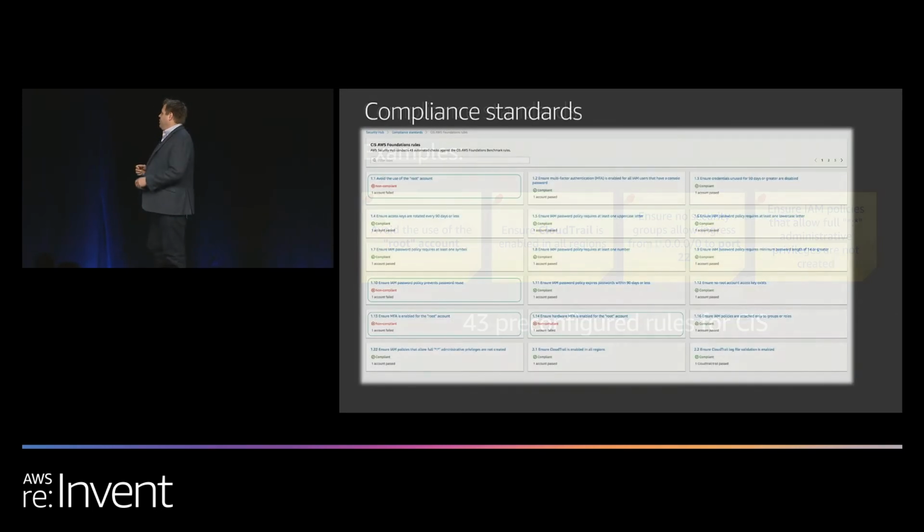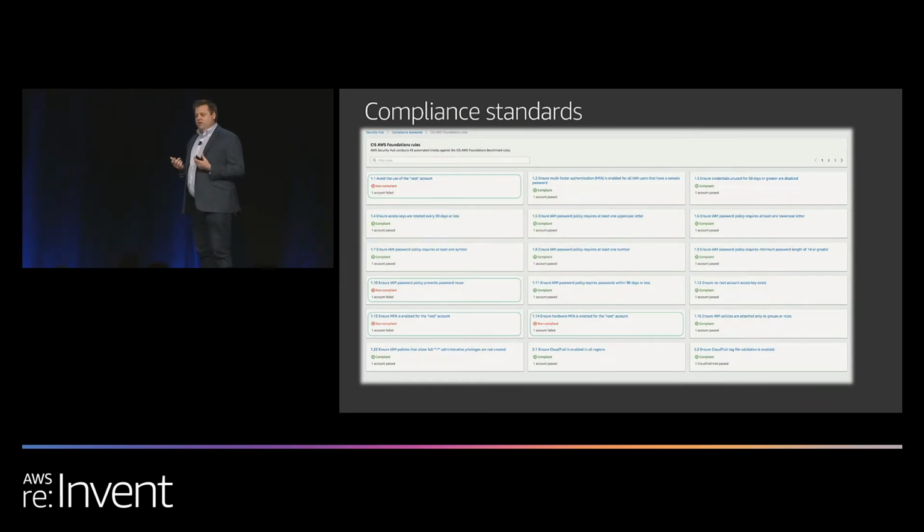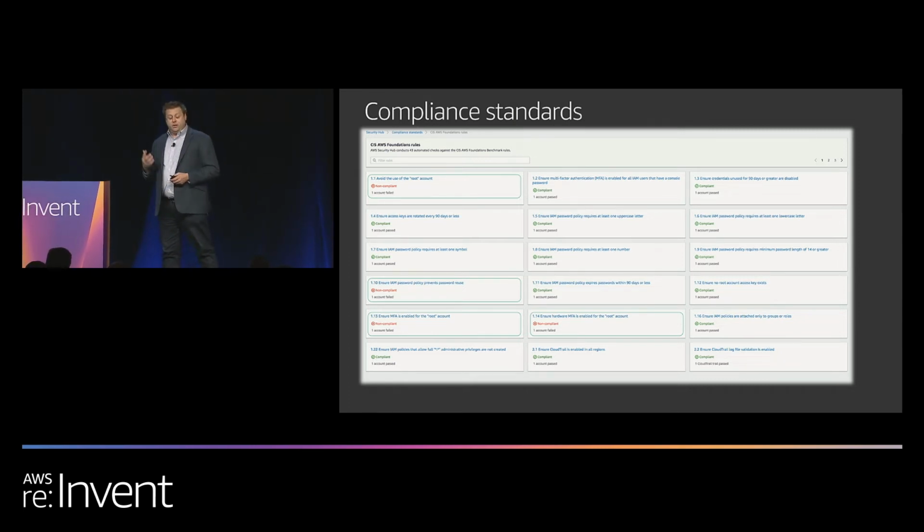And then again, we give you the ability at the security master level to see how you're doing across all your accounts in a single dashboard. Identifying any of the accounts that are not compliant with one of those checks. And you can now drill down on that, look at the account, see why it failed that check. And then again, information about what you should do in order to mitigate or remediate that particular finding.